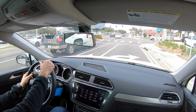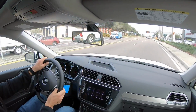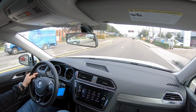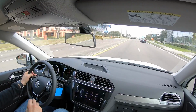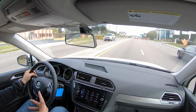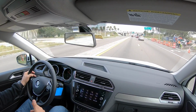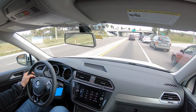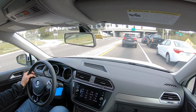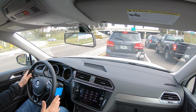But I want to get this on the highway, see how the wind noise is. Let's see how she accelerates on throttle. That 8-speed doing the business. Like I said, right where the competitors are going to be with their 0 to 60. So I can understand Volkswagen not giving this car a lot more horsepower and really being concerned with that 0 to 60 time speed. But overall, seating position's great.